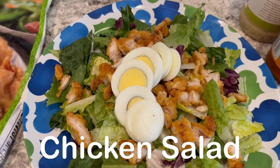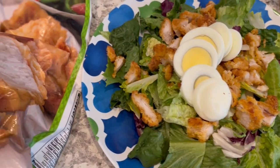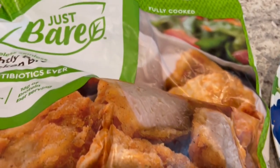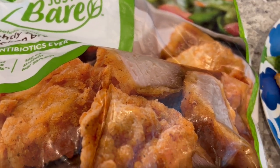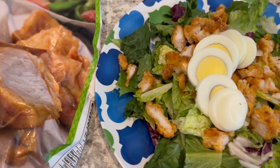So for dinner tonight, we are having chicken salads. Whenever I don't feel like cooking, I either do a breakfast for dinner or one of these salads. So in my freezer, I have this bag of Just Bare chicken and it's actually really good. However, the problem is I'm the only one in my household that eats it.